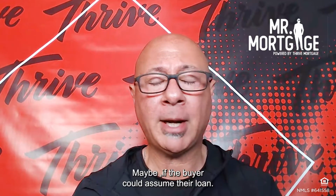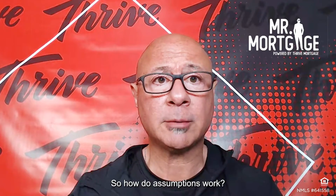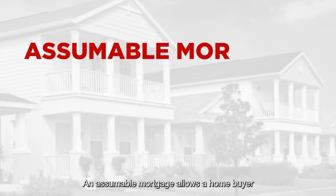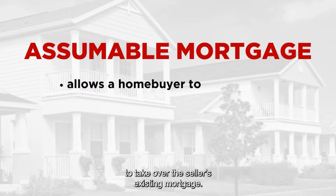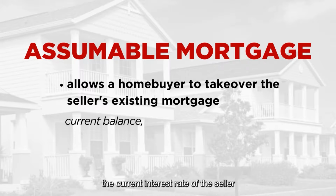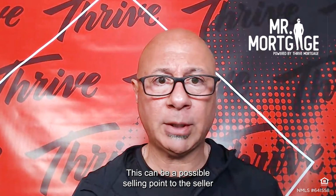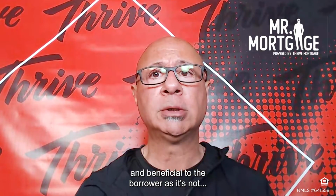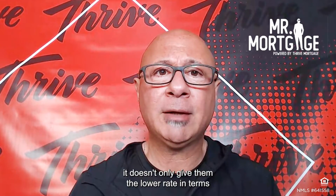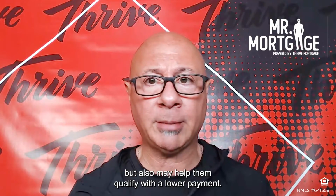Maybe, if the buyer could assume their loan. So, how do assumptions work? An assumable mortgage allows a home buyer to take over the seller's existing mortgage. They would take over the current balance and the current interest rate of the seller as well as the existing term. This can be a possible selling point to the seller and beneficial to the borrower as it doesn't only give them the lower rate and terms, but also may help them qualify with a lower payment.